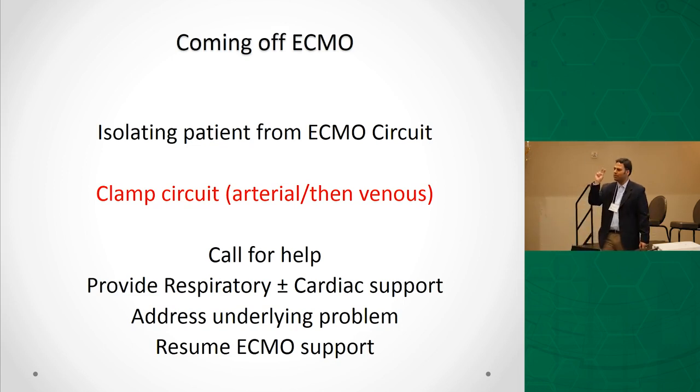So important, think about VA and AV. When you have a patient and you want to save them, the first limb that you isolate is your arterial limb so that you don't send anything to the patient. Then you can clamp the venous later. When you're putting them back on ECMO, you release the venous side first and then the arterial, because if you release the arterial first, there is no preload. There's nothing going. All is air.